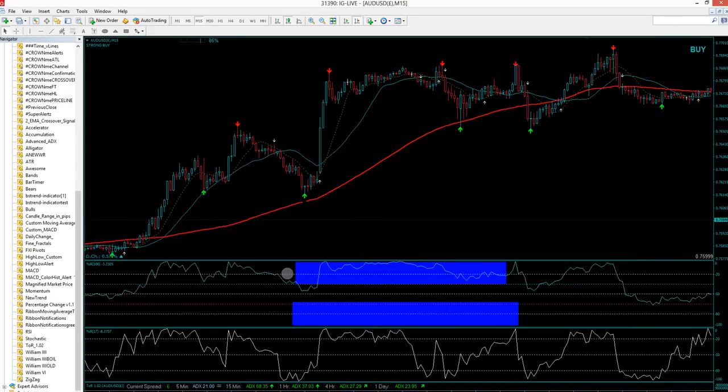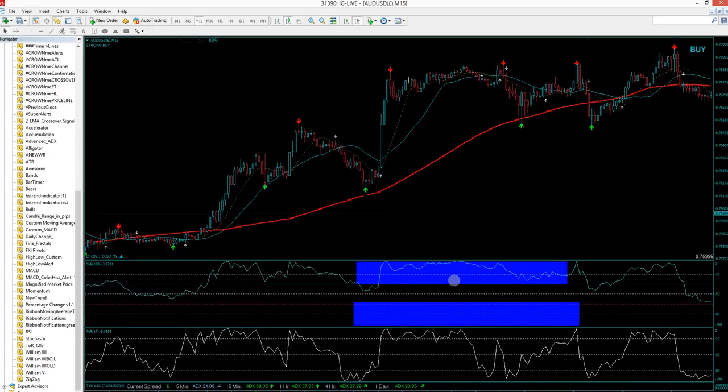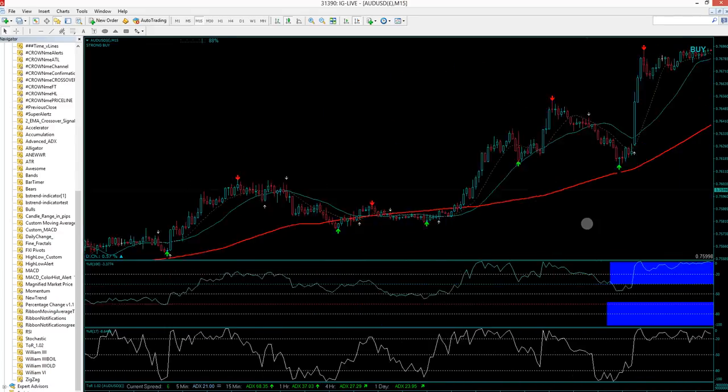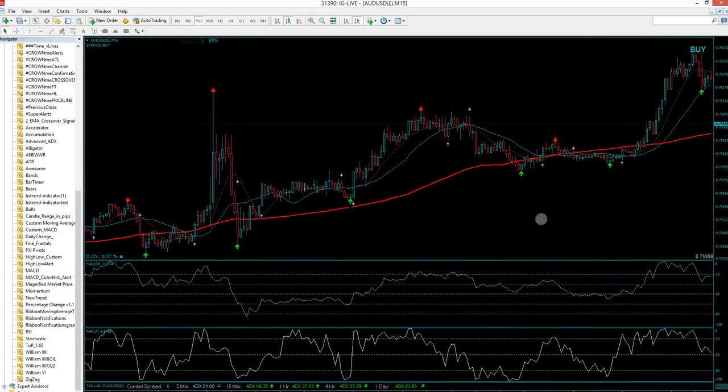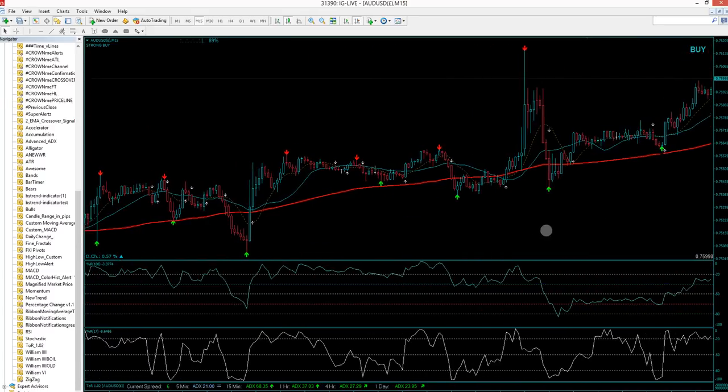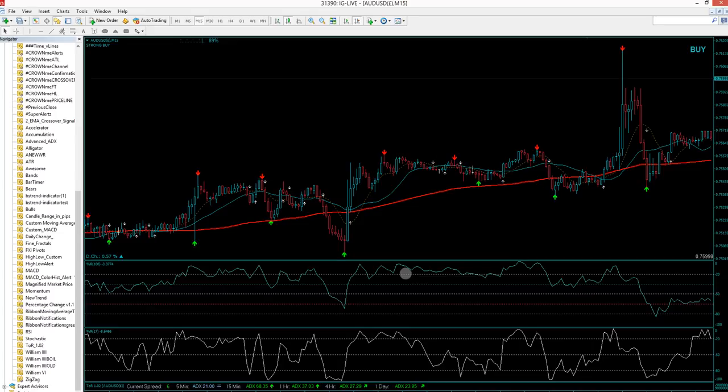So it does come out and then in, but it doesn't pass the 50. I prefer it to pass the 50. If it went down past the 50 and then came back up, I'd be much happier to go into that trade. And the 27 pip candle is no joke on the Aussie dollar. That's a massive candle. Any more? This one, here's one here.